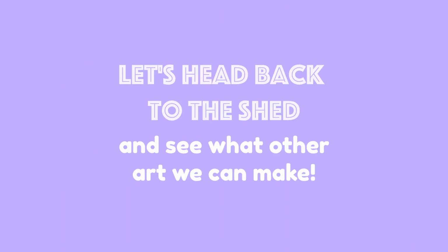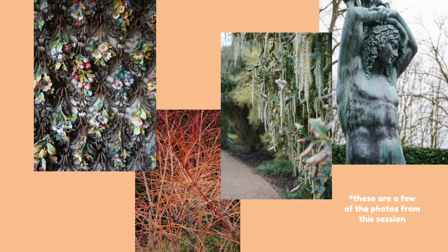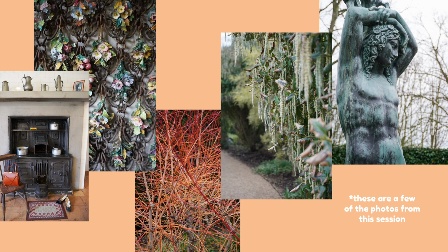Let's head back to the shed to make some more art inspired by the photos. Remember, you can join in too if you'd like. These are just a few of the photos I took on my outing, and you're welcome to use them as references for your own art adventures.